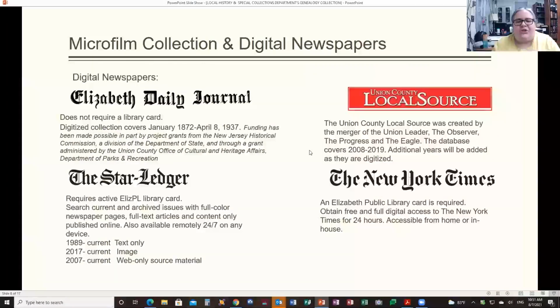So for our digital newspapers, the library has access to our own database for the Elizabeth Daily Journal. As I mentioned before, we've digitized January 1872, and we should by the end of this year be through April 8th of 1937. This does not require a library card to access. You just have to go onto the library's website, and you can either access it through the local history room page, or you can access it under our databases. You do not need a library card.